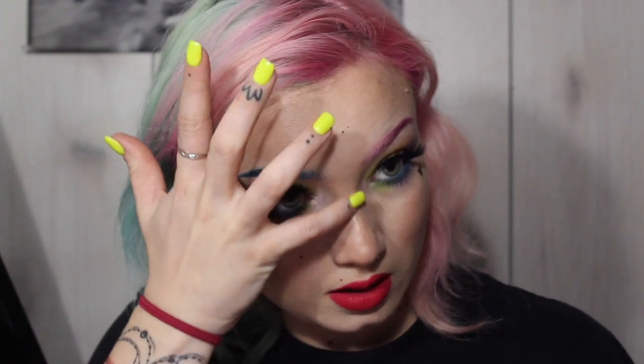So I am going to take my finger and push these into the skin a little bit and rub the bridge of the nose. That way it's nice and blended and it's not harsh or anything like that. I'm going to zoom you out a tiny bit and I'll be right back.